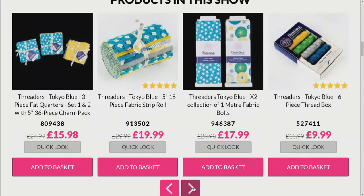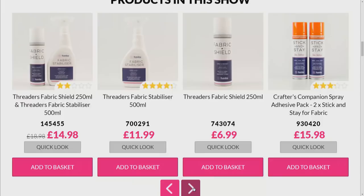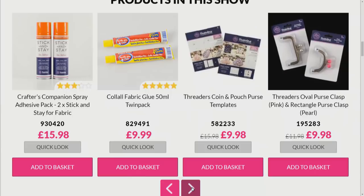You've also got your buy one, get one half price, as it were, on your meter bolts and all of the needy things that we always need. And then the happy hour opportunities, the coin and pouch purse templates, and then your hardware for your oval or your rectangular purse. So have you just tuned in?